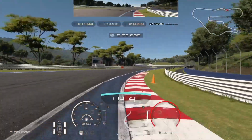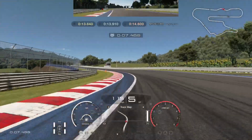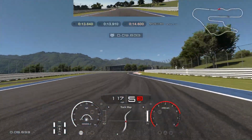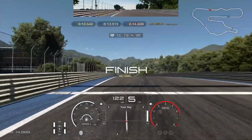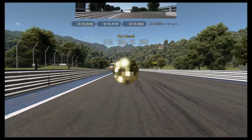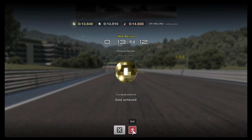Right, let's just try and line this one up. Try and hold the speed onto the curbs. You've got to grab loads of that curb. Try and maintain a decent speed. And oh, we got the gold first time. Fantastic. I knew I was going to be good at that one.